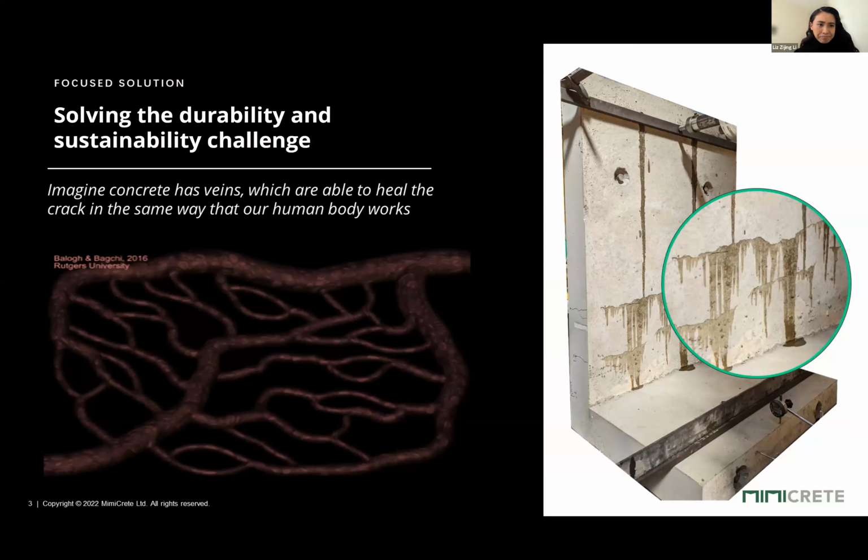For the MimiCrete solution, we're really trying to provide durability and sustainability for concrete material, where we get inspiration from nature, from mammals or even plants. There are a lot of vessels and veins in our body, and when a crack appears, these trigger the self-healing process in the natural world. So why can't we use similar concepts to make our concrete and buildings more durable, like a living creature?